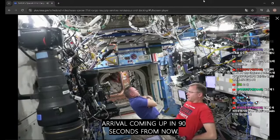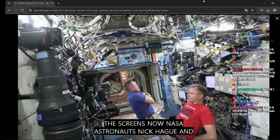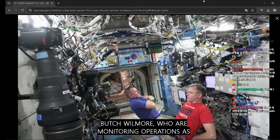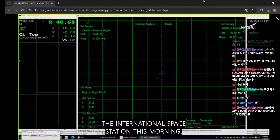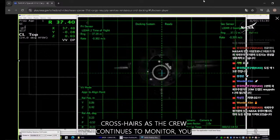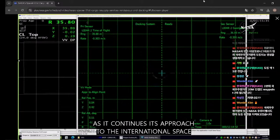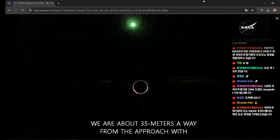And in the meantime, we see on our screens now NASA astronauts Nick Hague and Butch Wilmore, who are monitoring operations as Dragon continues to approach the International Space Station this morning. And there you see in the crosshairs, as the crew continues to monitor, you are seeing views of the hatch from the Dragon spacecraft as it continues its approach to the International Space Station. We are about 35 meters away from the approach, with docking scheduled in just under 6 minutes from now.